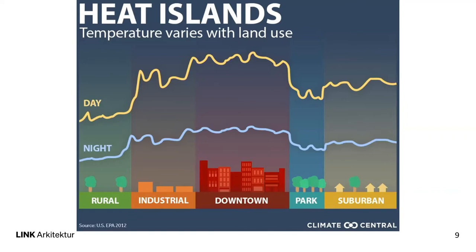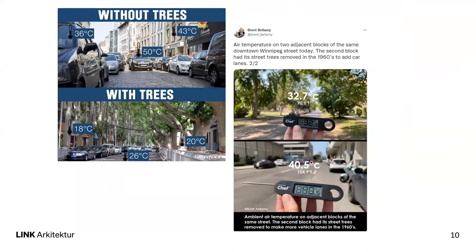And this is due to park areas, rural areas, and suburban areas having more green areas and trees. We can also see the air temperature and surface temperatures in different parts of the cities. For example, on the right side, we have a picture from Winnipeg. It's in the same area, two blocks away from each other. One area with green areas and a lot of trees: the temperature is 32.7 degrees. And in an area with no trees, it's 40.5 degrees.